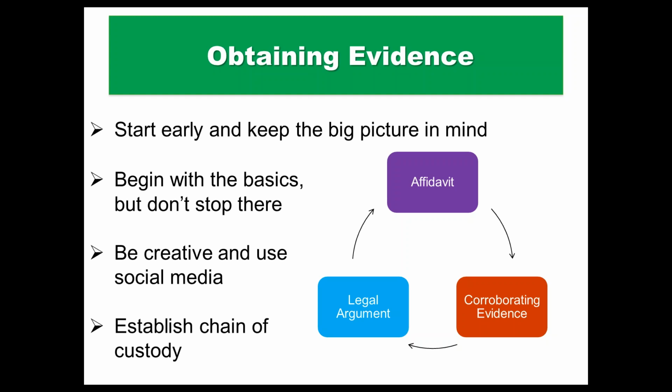You can communicate with potential witnesses via Facebook or WhatsApp in order to prepare affidavits to provide corroborating evidence. And even sometimes if you're not able to prepare a formal affidavit because of the limited communication with the witnesses, you could even, again, submit screenshots of those text messages or those WhatsApp messages or Facebook posts in order to support the case, particularly when trying to get signatures for affidavits and those types of documents.